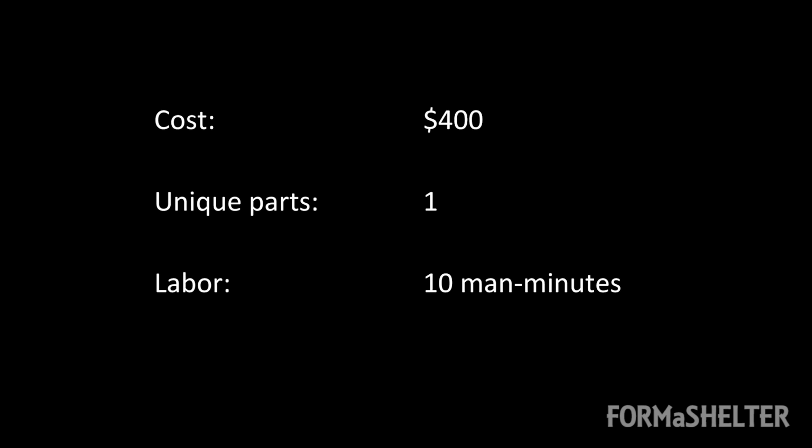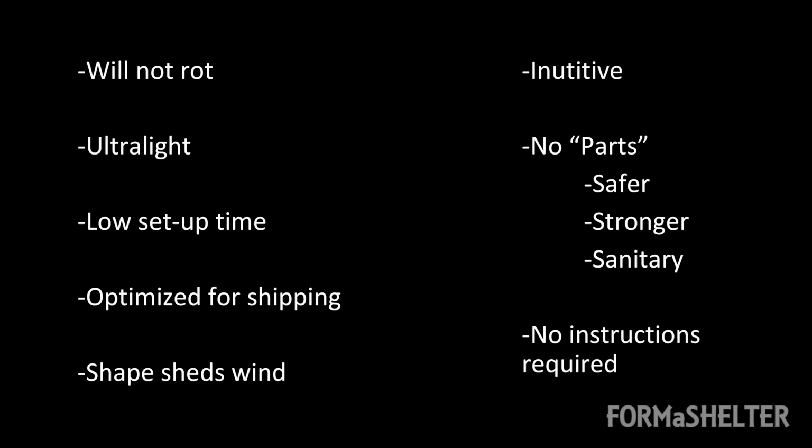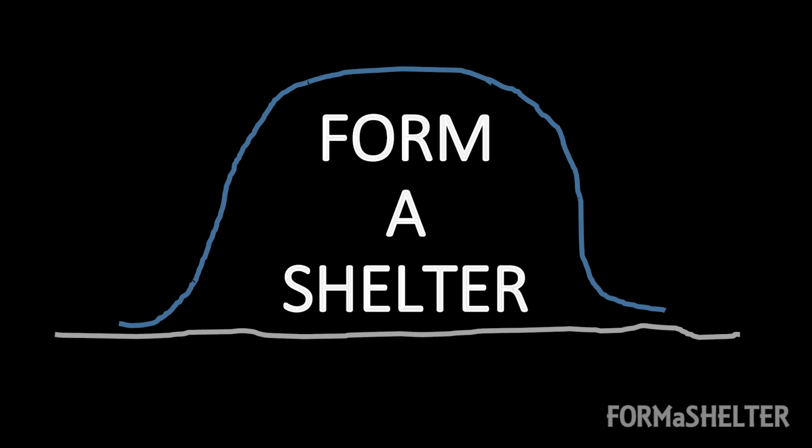With no joints, frames, or parts to speak of, FormaShelters are the safest, strongest, and most sanitary option. They are 100% intuitive and require no instructions to use. Just separate them, set them down, close the door, and you're safe. FormaShelter.